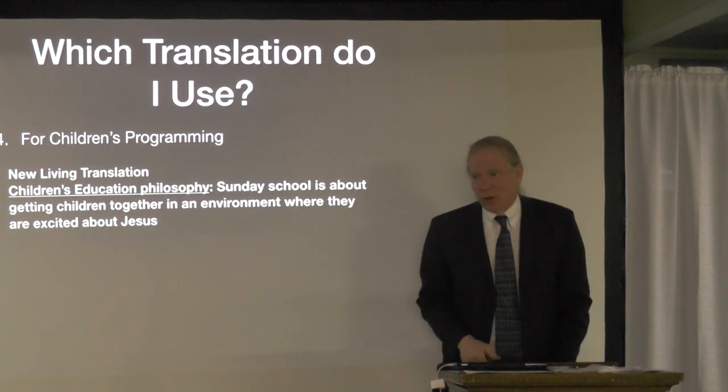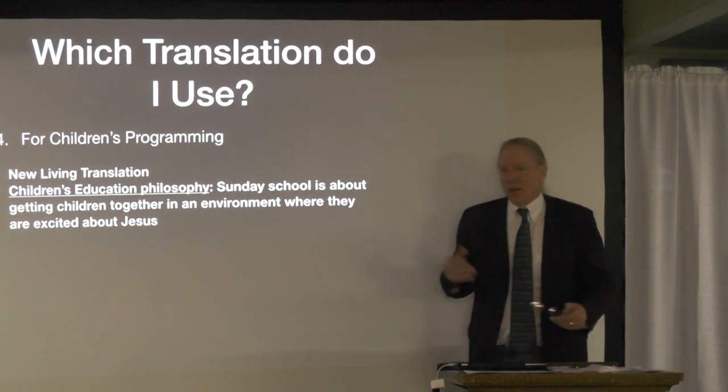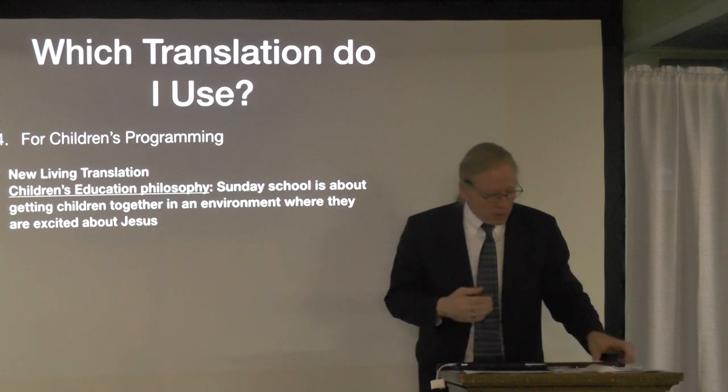And I think the New Living Translation is a really good help with that. And so that's why I use it. I'm fine if other people use other things. It's just what I use. I found it very useful for that. So let me just end with this.